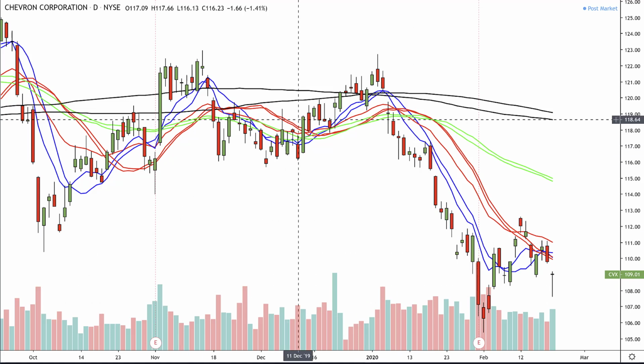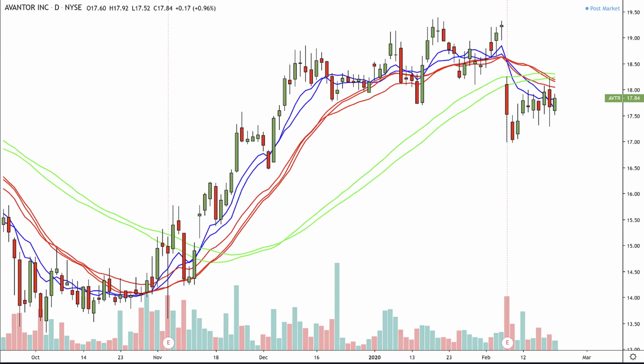Okay. So I do have one short trade that I did call, which hasn't triggered. We're waiting for it to trigger, is AVTR. This one is one I already traded before. It didn't work out. This little tiki bar triggered me and then stopped me out. But now it's looking interesting again.